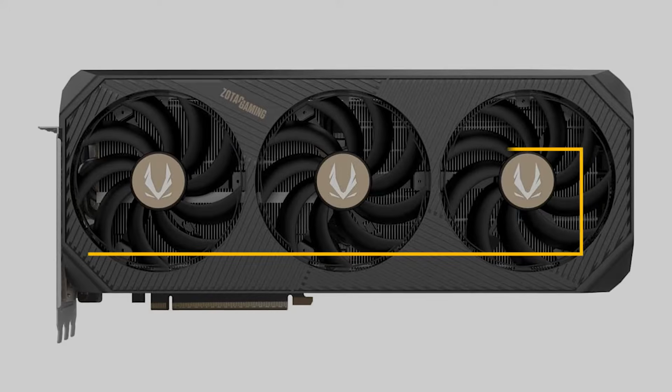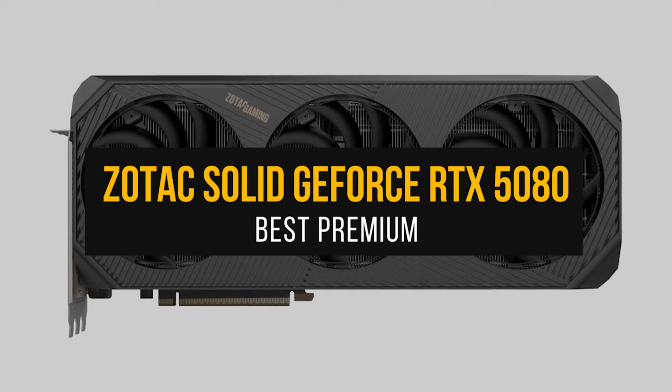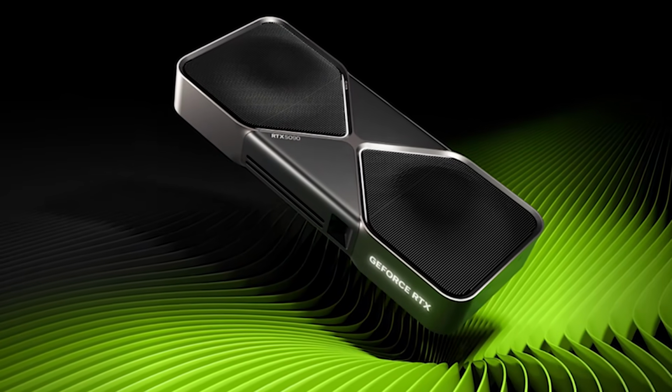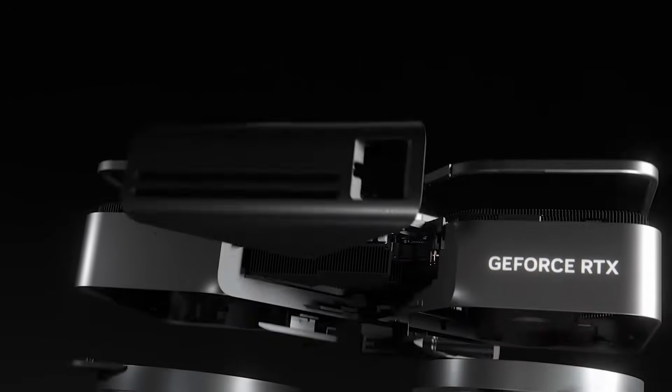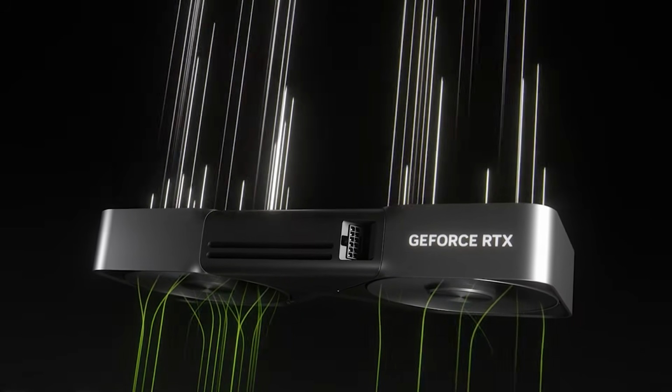Next, we have the best premium pick for the 9900X, the Zotac Solid GeForce RTX 5080. NVIDIA's RTX 50 series launch hasn't exactly been great. There are numerous availability issues, problems with the 12-pin power connector, and dubious marketing claims.